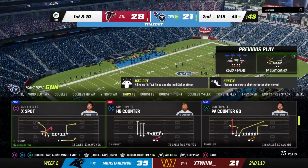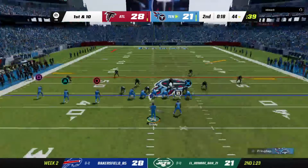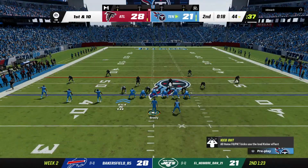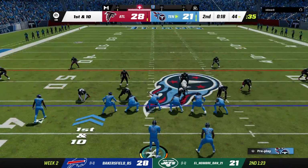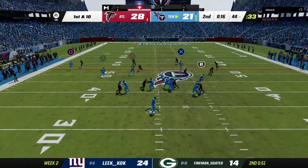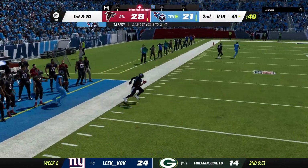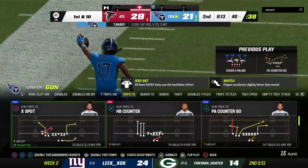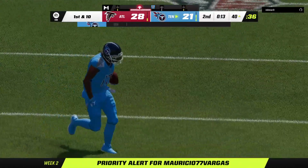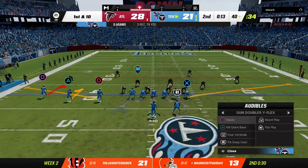The Titans going to use the first of their timeouts as the clock will stop with 18 seconds to go in the first half. Just like that, out of danger and up past the 40 now for 1st and 10. Now Brady. Toward the sideline, and look at that catch. Dragging the toes, and that's going to be a first down. Well done. And that one good for 16, and the drive will continue.